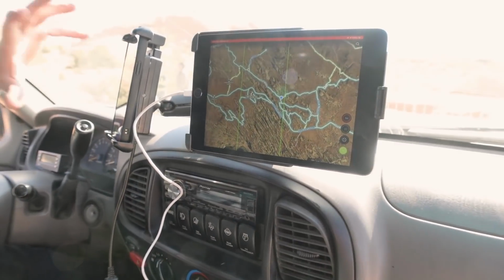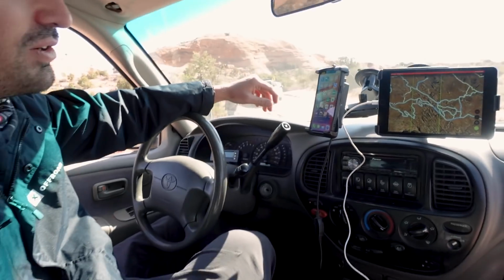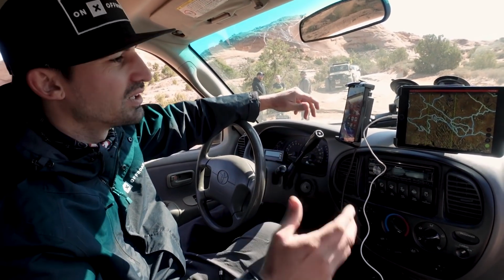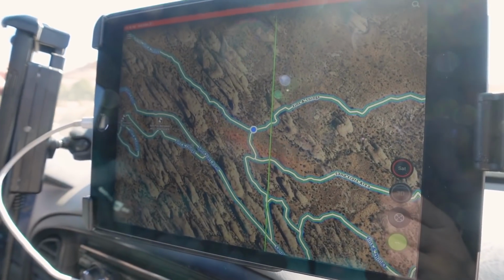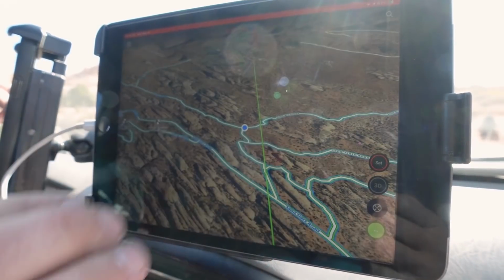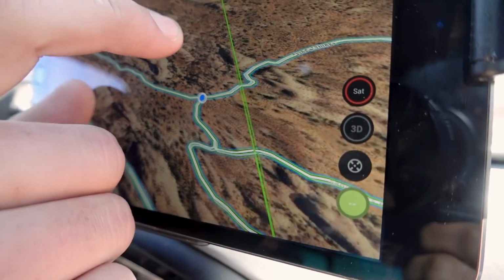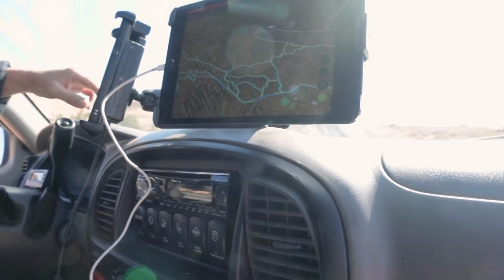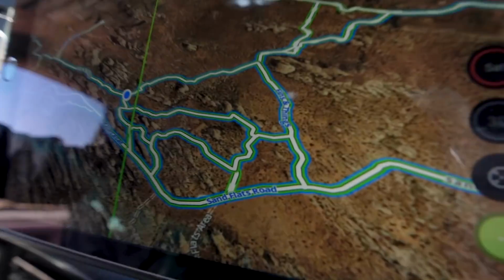And then up here, I have a RAM mount that holds all my devices. It holds my phone, charges my phone. And then I also have an iPad that I run Onyx on, which is where I work. So I can do all my navigation, see the trails we're on, and do all sorts of stuff to help find the next epic camp spot. Because our thing is like, let's look at that hill. That looks pretty cool. The 3D mapping looks insane, dude.